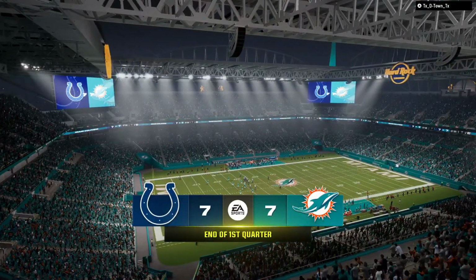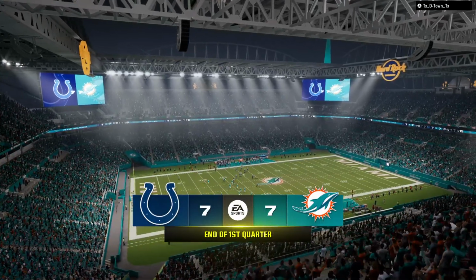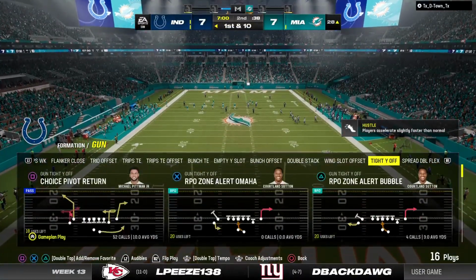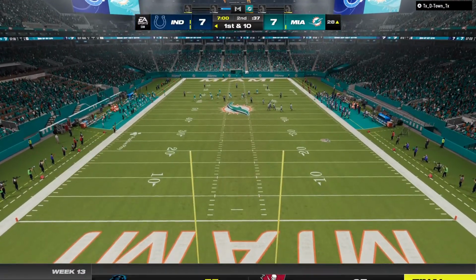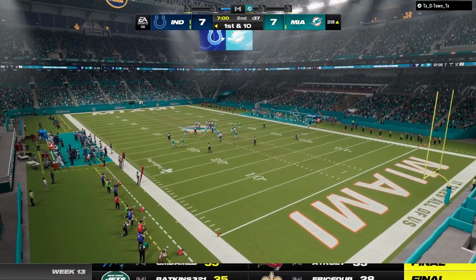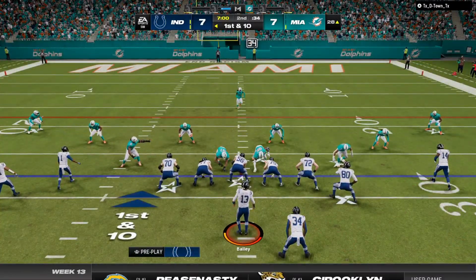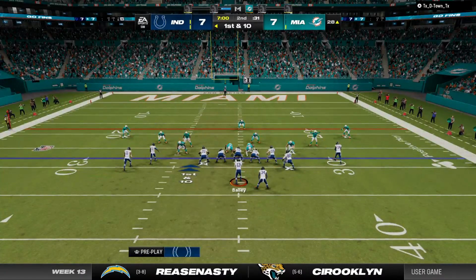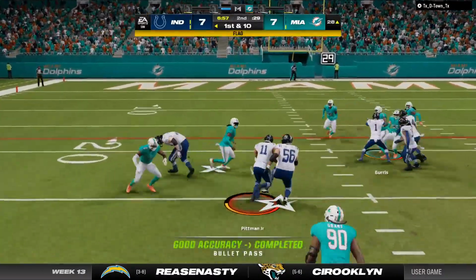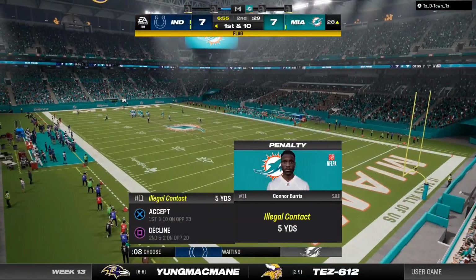7-7, our score after one. Start of the second quarter, and it's the Colts in possession as they've got it with a 1st and 10. Here we go. Set. They'll look to throw again. The toss here completed to Pittman. And they'll get him down after a pickup of 8, 2nd and 2.